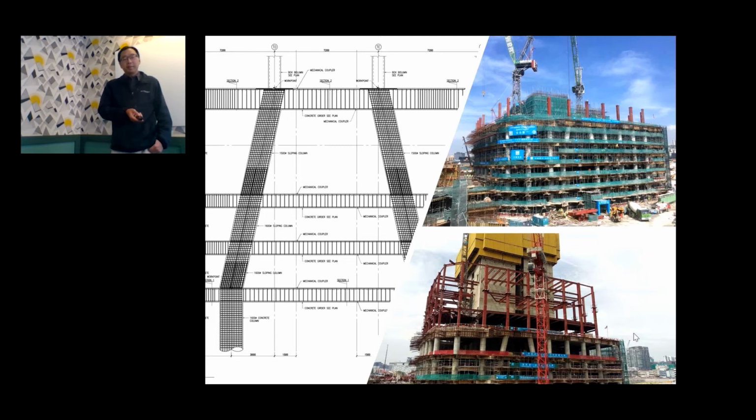Obviously, at the basement, there's main traffic going on at the lowest floor. So the architect asked us to create a big wide lane for the traffic. So we came up with a sloping column idea. And doing this, there's a huge kick-out force at the bottom, and at the bottom of the beam. So we have to design for those kick-out forces as well.